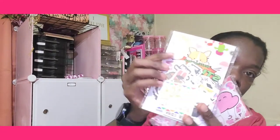And then this is going to be two new things that I add to packaging, which I want to give out stickers. So I just got a bunch of cute little stickers that I will be giving out with packaging when you order from me. So that's what I got from Amazon.